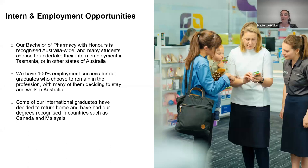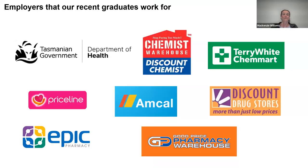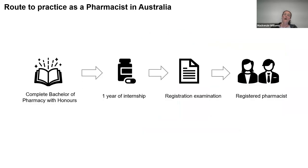Many of our international students decide to remain in Australia and continue to work here once they're registered. Some of the international students have decided to return home in the past, and our degree is recognised in countries such as Canada and Malaysia. This is just a handful of where some of our students go, both on placement and then where they will undertake their year-long internship.